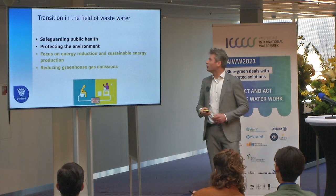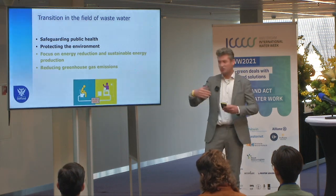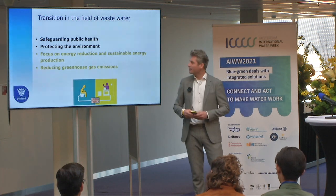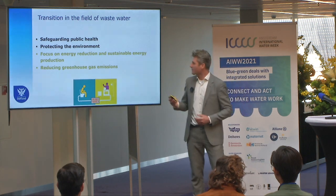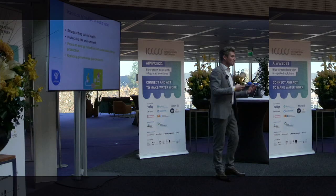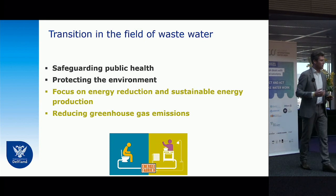The transition in the field of wastewater, you can see if you're wandering through the corridors of the treatment plant Houtrust, you see these changes. First, of course, it was because of public health, and we cleaned organic substances from the water. And then it was more about protecting the environment. We cleaned also some phosphorus and nitrogen from the wastewater. And during the 90s, the focus got more into energy reduction.